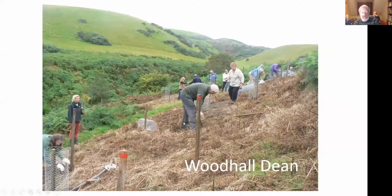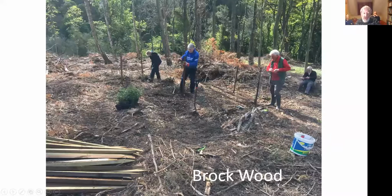Tree planting in the reserves is always one of the most keenly anticipated and rewarding tasks enjoyed by the volunteers. As we can see here, a few years ago now, this slide, but as we can see here at Woodhall Dean, and more recently at Brock, another East Lothian reserve, where an area of non-native Sitka spruce was clear felled, and it gave us an opportunity to further extend the native broadleaf woodland.